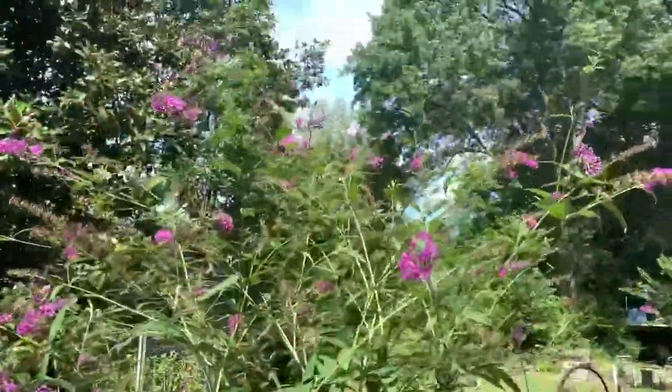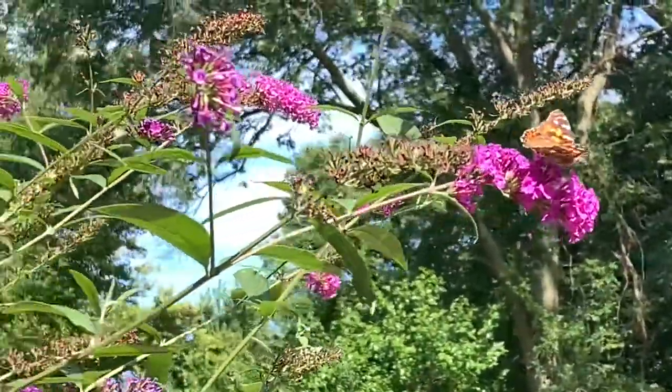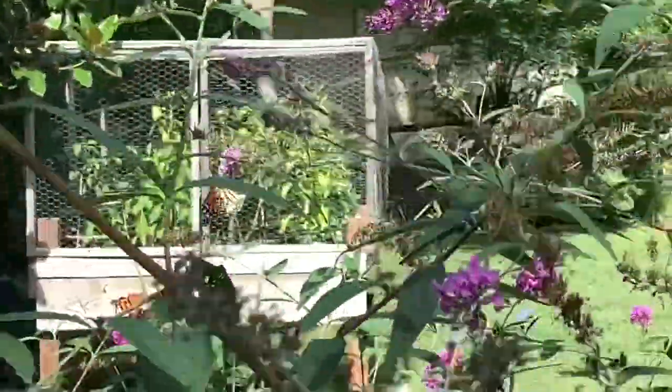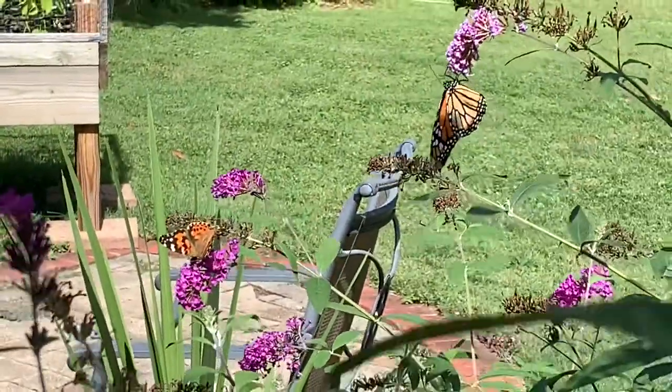We have quite the butterfly thing happening right now. Up there, you see up there? And that one just landed. And then up there you go. They're thoroughly enjoying the butterfly bush today. Ooh, look, there's two.